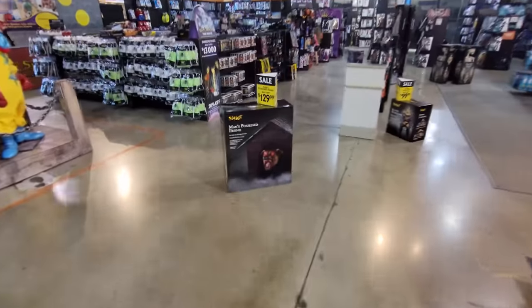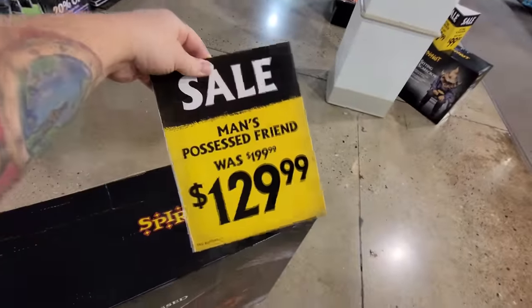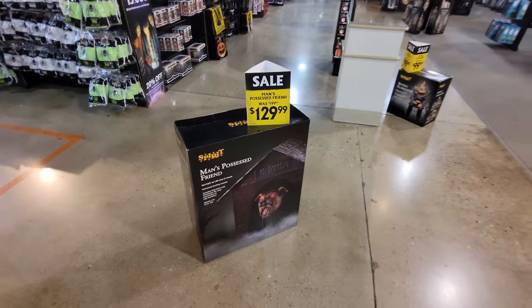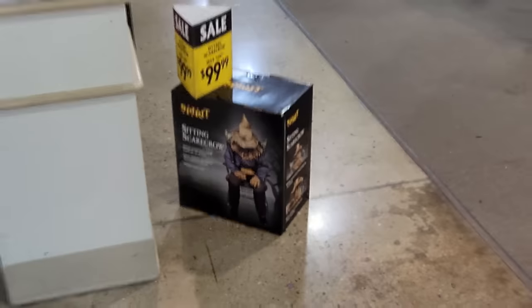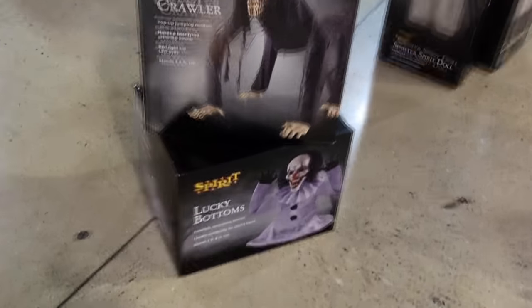Look at this, they have a Bubba for sale right here, $1.29. And it's funny because some stores they have this up and some they don't. So if you go to buy a Bubba, make sure you ask if you can get him for $1.29. Look at this over here. We have a sitting scarecrow, and over here we have a nightcrawler and a Lucky Bottoms.